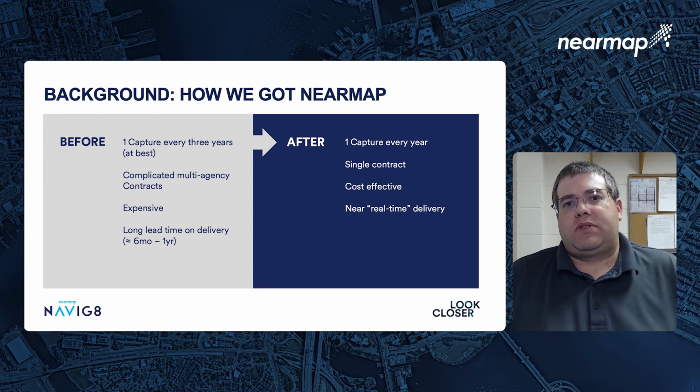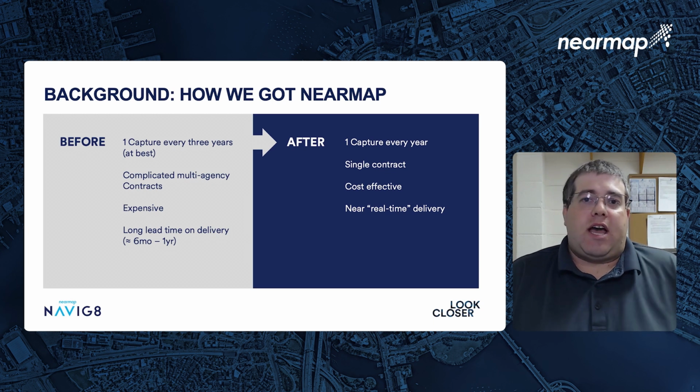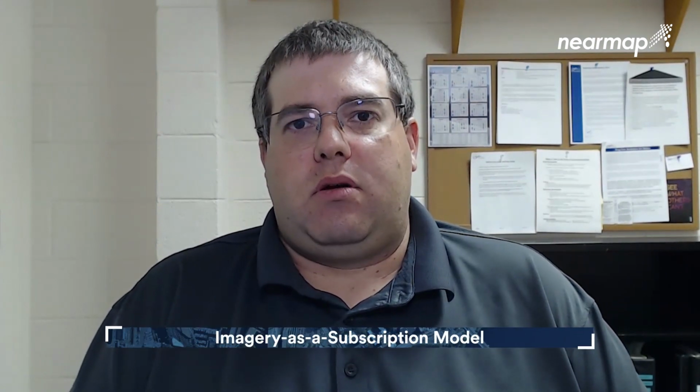So what were some of the things that really made us go to Nearmap? Well, for us, we get one capture a year. For some of you, it might be more. It's a single contract. It's cost effective, and it's essentially near real time. As soon as the imagery is processed, it's available for you to use. So overall, what we're seeing is this imagery as a subscription type model is a great model for an image strategy, and it works really, really well here at the city. And if you're not a Nearmap customer, I would highly recommend it. It's been great.